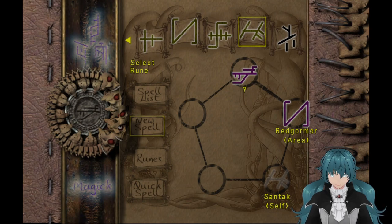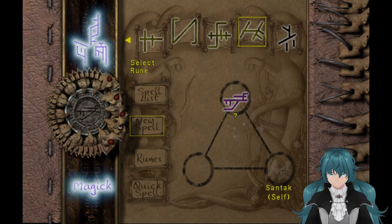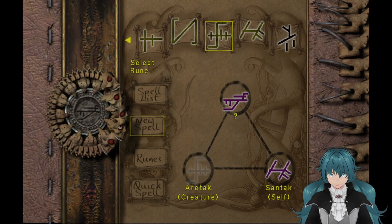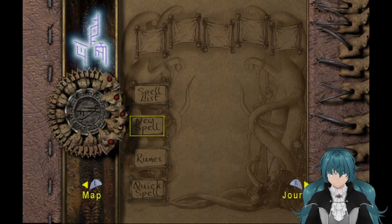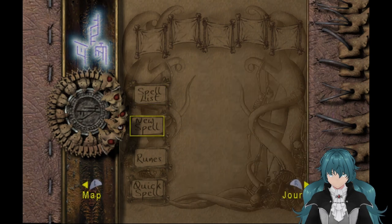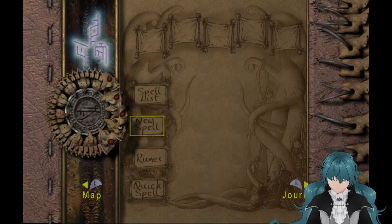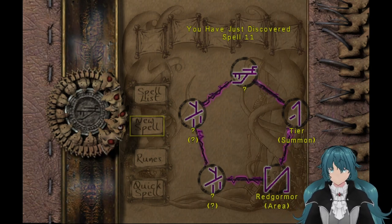Is it really not area self? Can I just not make a higher level region spell? Hold on. Let me try this. Self. Area. No, it's really not. Alright, let me figure this out real quick. Okay, there we go. I'm dumb. It was summon area.